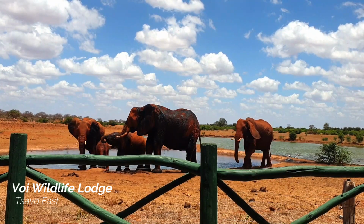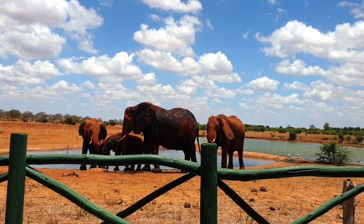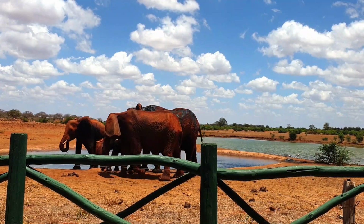The animals, antelopes, zebras, giraffes, buffaloes, even a hippo, come super close to you. So you can just chill there, have lunch, and watch the animals. I found that mind-blowing.